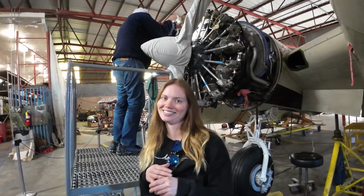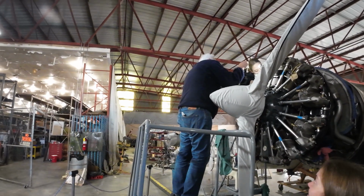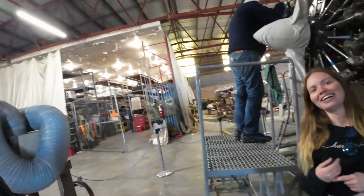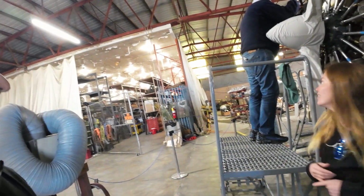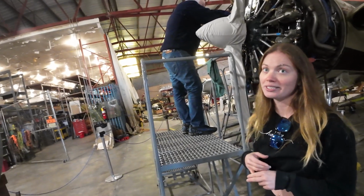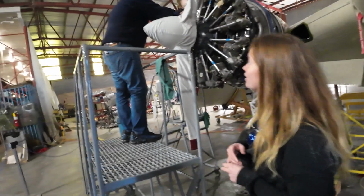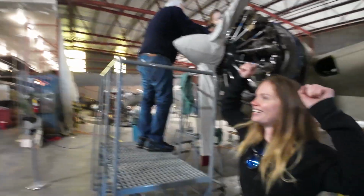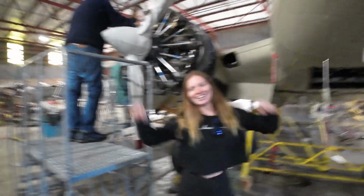Okay, and now we're at the nose of the plane with Maggie. Hello. And we have Richard in the background. Very attentive. He is being very, very attentive indeed. Richard has no idea we're recording right now. He'd definitely do a little dance if he knew. Richard, can you do a little dance for us? No. All right, Maggie.